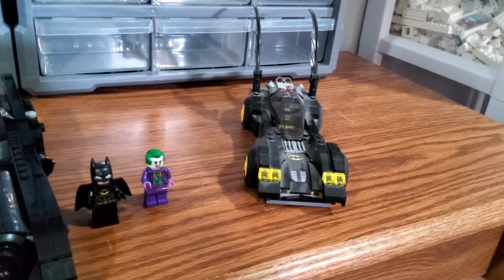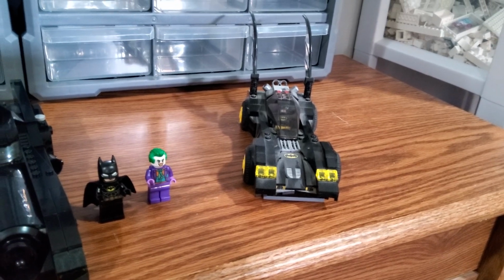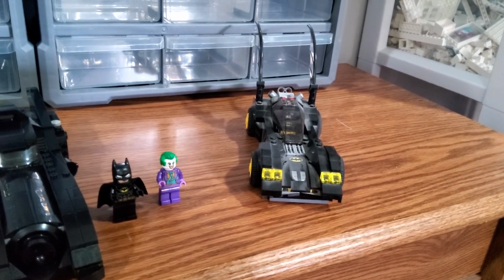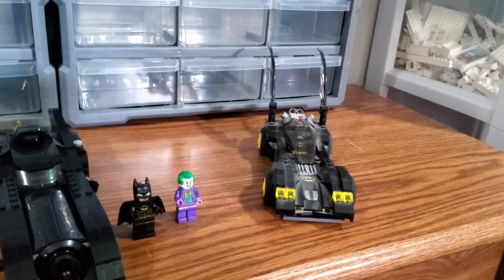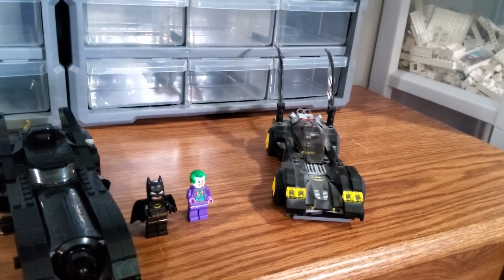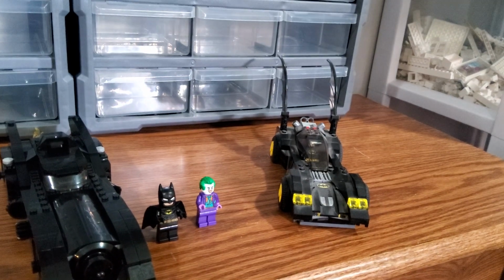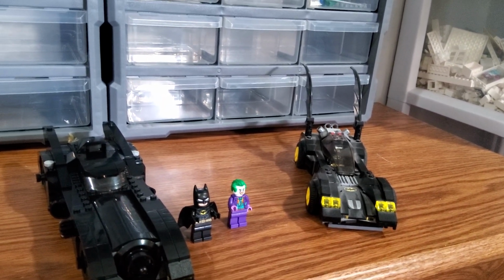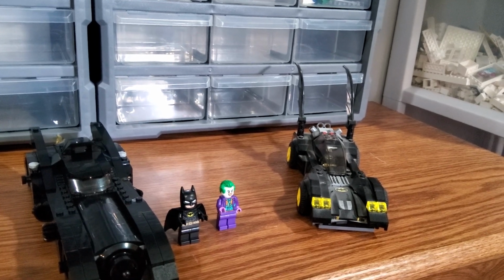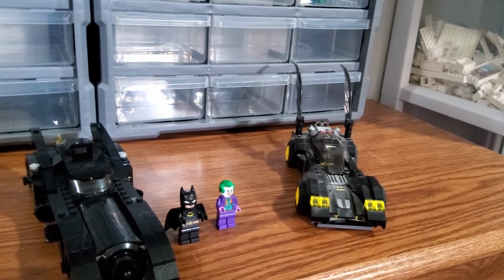Today I've got a collection update for my entire Lego Batmobile collection, which I haven't actually done a showcase on these for probably, I think it's been about 6 years. So I don't think a lot of people actually know that I've got a full collection of these.